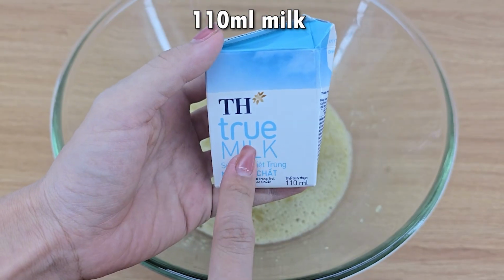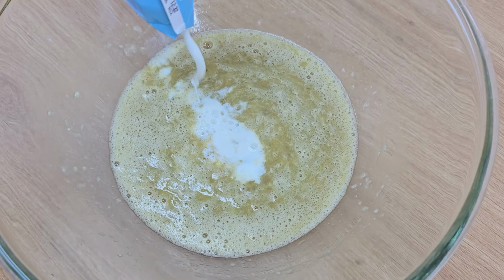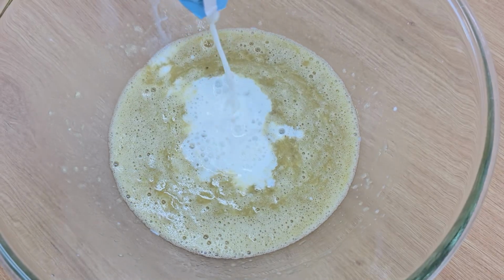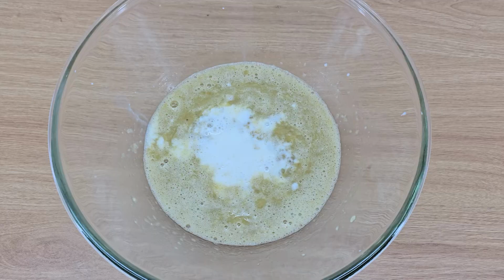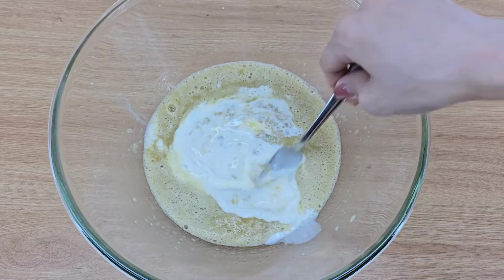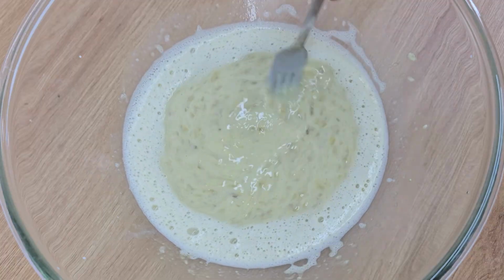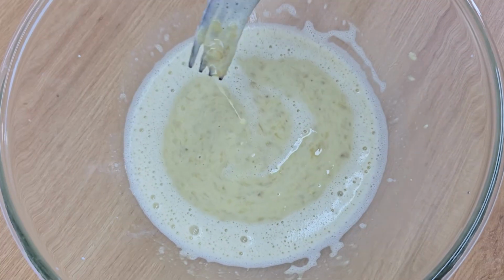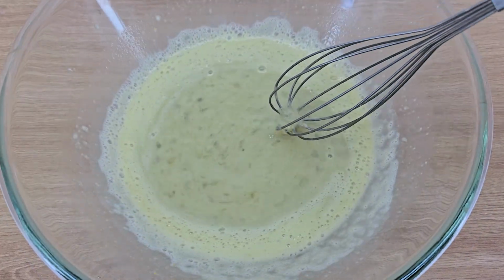110 milliliters milk. Milk can protect your teeth better than water. Continue stirring with a fork. Milk contains calcium and phosphorus, which helps strengthen tooth enamel. Use a whisk to beat the mixture. Even after eating sweets, a glass of milk can help protect your teeth.